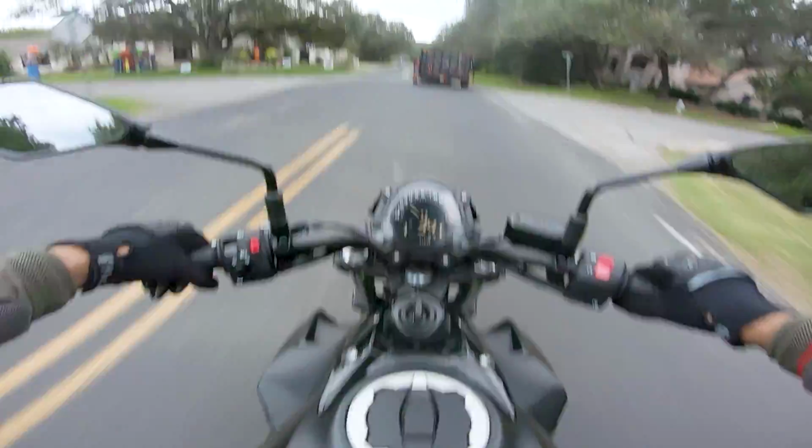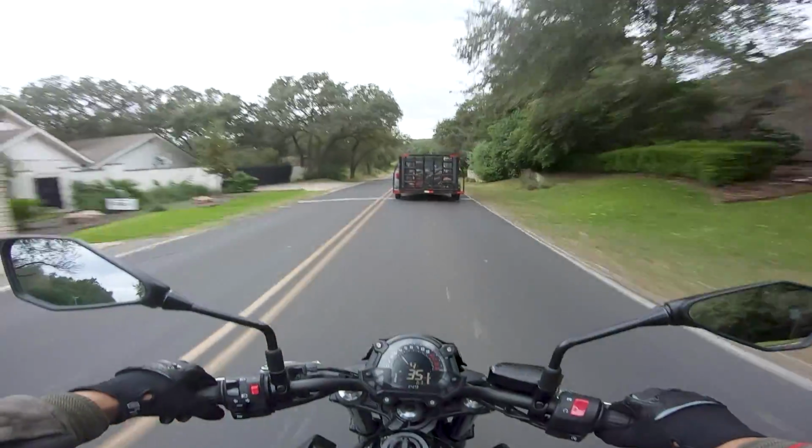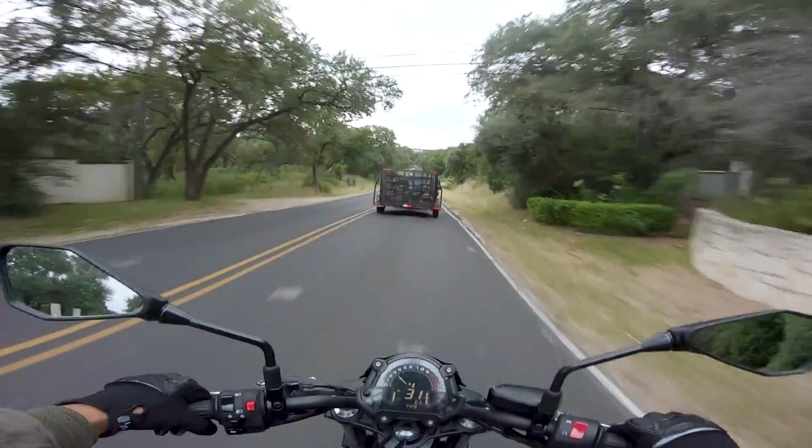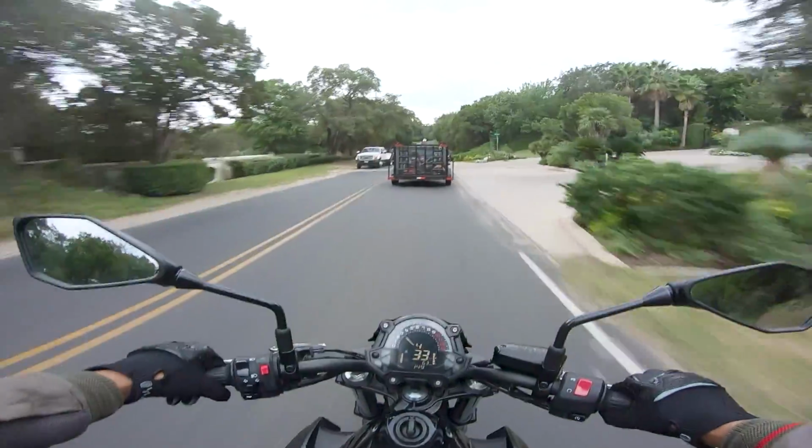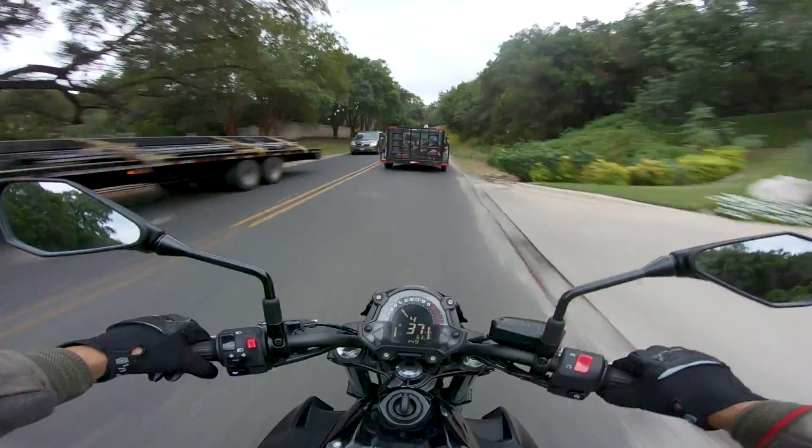But yeah, this bike feels plenty sporty. I think some folks think that they have to get the fully faired version, maybe they got to get the Ninja 650 for it to feel sporty, but this feels awesome. I really like the way this feels going through corners, and it's a good little bike.